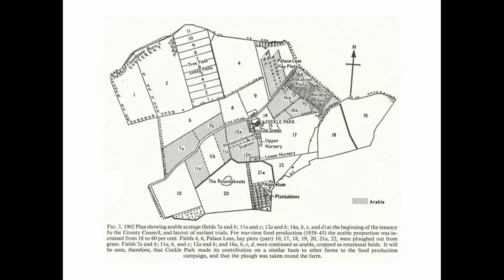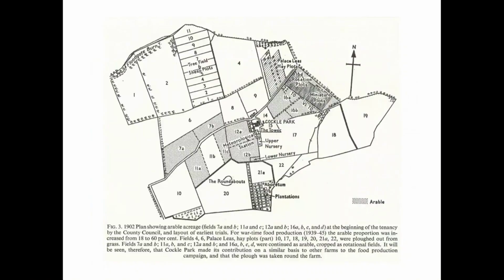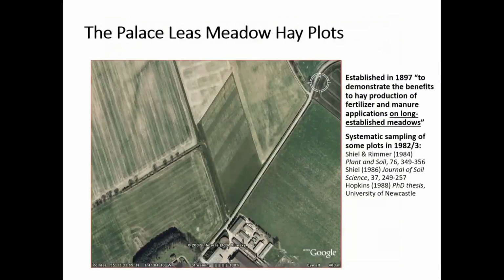Here's a plan drawn about 1902, showing the location of the Palace Leas plots in the top left. I think you can just make out the rather oddly shaped trapezoid plots numbering 10 to 20 in the top right. The plots after 13 were removed fairly shortly after the start of the experiment. Incidentally, the layout of the farm hasn't really changed all that much today, and most of the field you can see in the map is still in existence. This is a more contemporary aerial view of the plots, and you can easily see how the different treatments influence the composition of the grassland, easily spotted by the different tones of green.